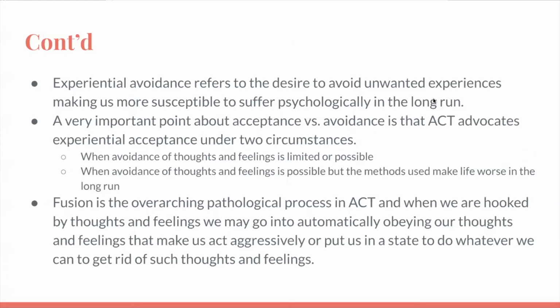Fusion is the overarching pathological process in ACT, and when we are hooked by our thoughts and feelings, we may go into automatically obeying our thoughts and feelings that make us act aggressively or put us in a state to do whatever we can to get rid of such thoughts and feelings.